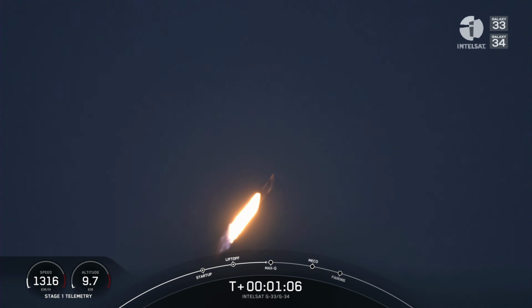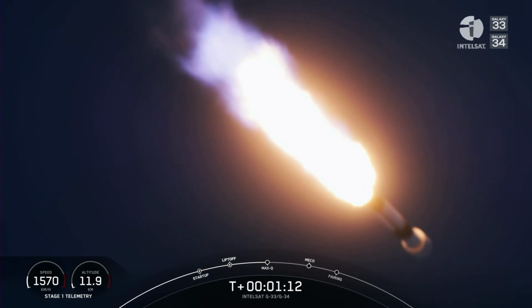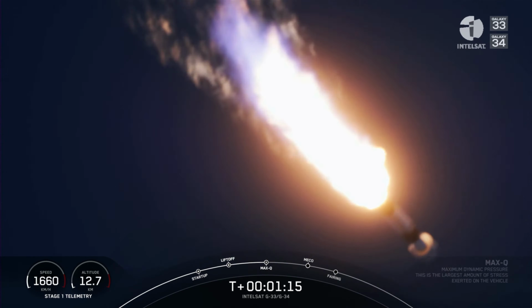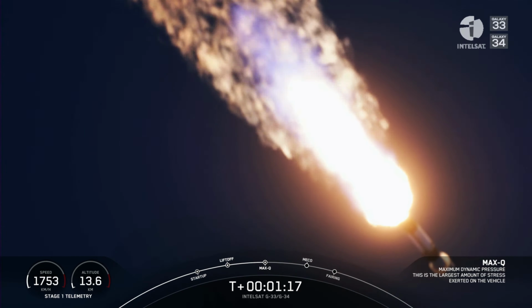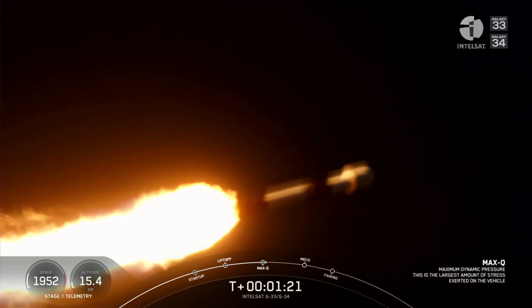Falcon 9 is supersonic. Now at this point, we're just a few seconds away from maximum dynamic pressure, max Q, right after we get supersonic. Max Q. With that, we are through the highest point of stresses as we're going up through the Earth's atmosphere.